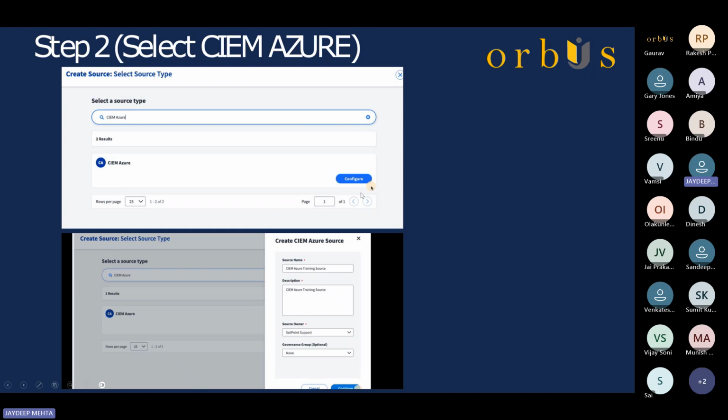So the next is you configure it. When you configure it, you will get the interface around what the source name is. You can give your source name as per your needs, as your enterprise can be managing multiple tenants or subscriptions. So you can ensure that you provide an identifier that helps you identify your particular vendor provider. Provide the description, who the source owner is, who is owning and managing the source configuration, and the governance group that you can set up, who can additionally review and manage the source configuration.